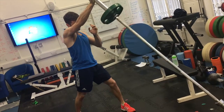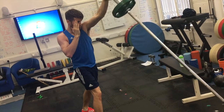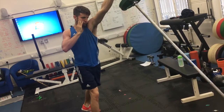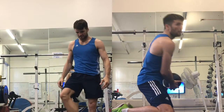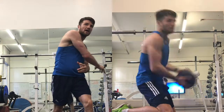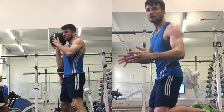Also getting him working on punch specific stuff as well. It's important to learn how to transfer the force of new strength exercises as well. And we did this through a med ball drill, where we did rotational throws. We paired that up with heavy medicine ball punch throws, getting that core rotation into his punches.